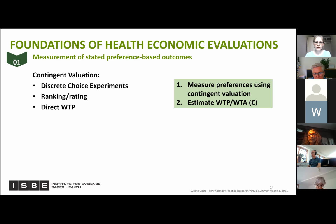And all of these are aimed at estimating the willingness to pay or willingness to accept, depending on what we want to estimate. But it's like the euro, and remember it's a welfare approach. So it's the individual judging what is in fact his willingness to pay for keeping that new healthcare intervention or new health care service. And this is done not by direct willingness to pay nowadays, but through choices that patients are requested to make.